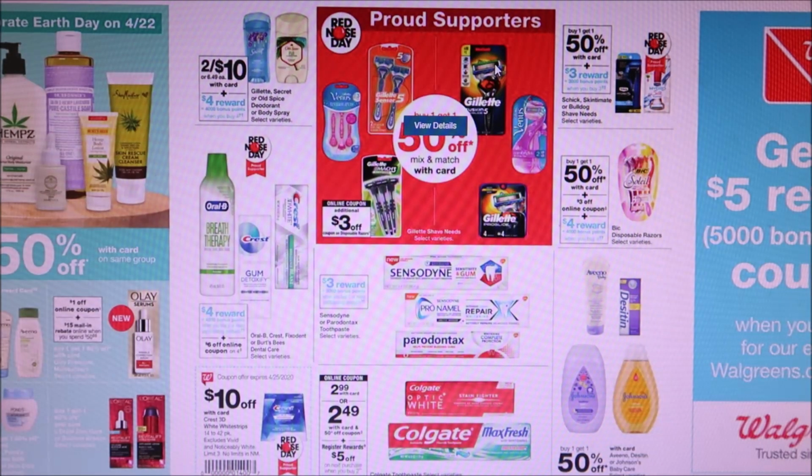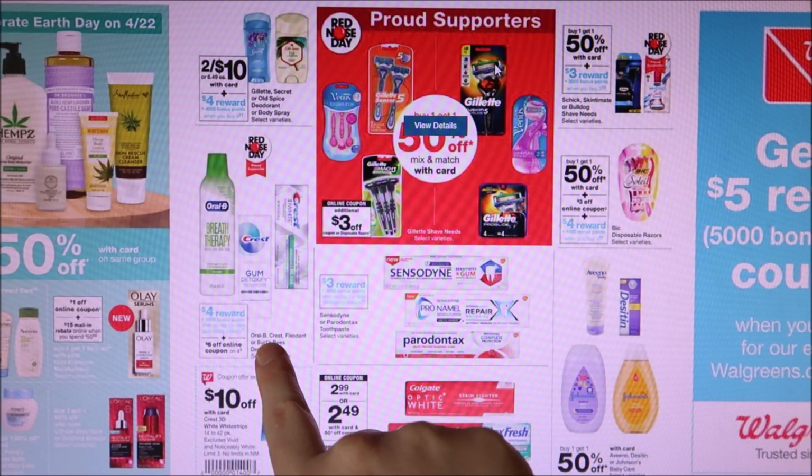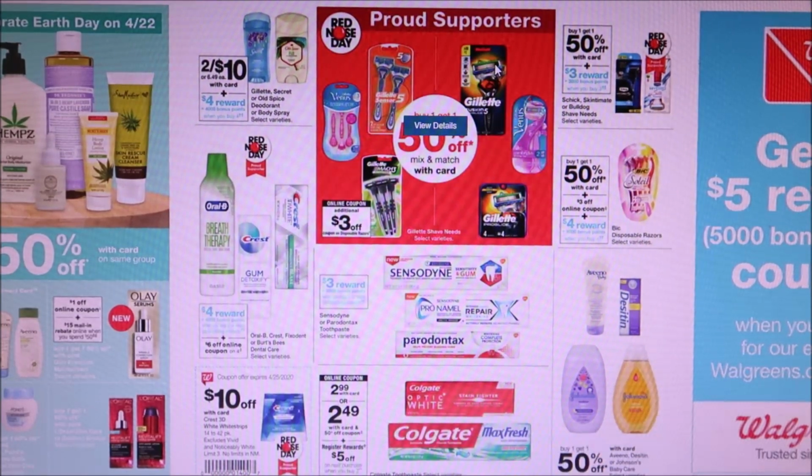Now here's Crest. You get 4,000 points when you buy 2. But then there is a 6 off of 4 online coupon. So if you guys buy 4 of them, you guys would actually get 8,000 points plus the 6 off of 4 coupon. That is an awesome deal, and it's for Oral-B, Crest, Fix-O-Dent, Burt's Bees. Definitely check that out, you guys. I just saw that deal. Definitely check that out. Sorry about my children.